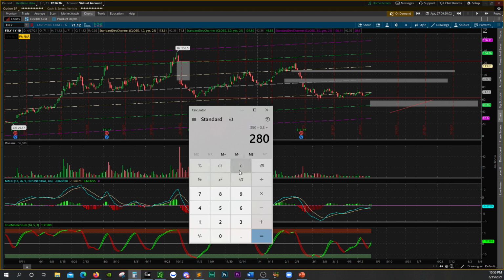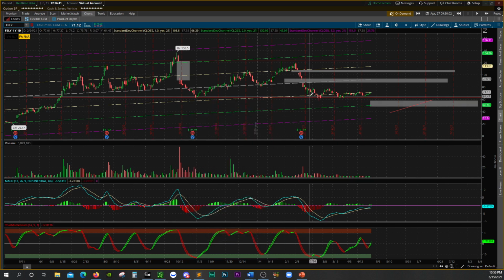Or the probability at least is the market's going to take it back, right? So we're going to go ahead and jump right into a covered call. I've already purchased Fastly shares on the virtual on-demand option here. I got them for $65. So I'm kind of cheating.